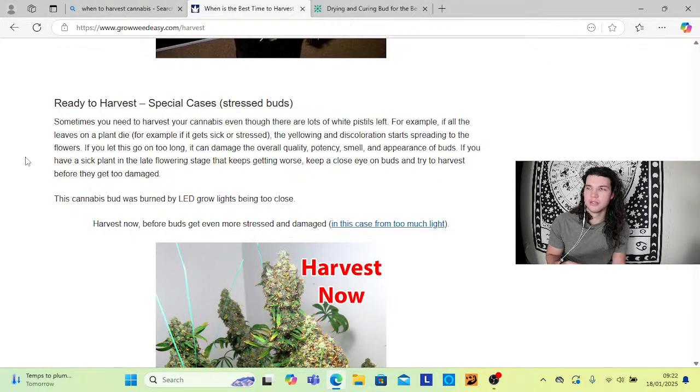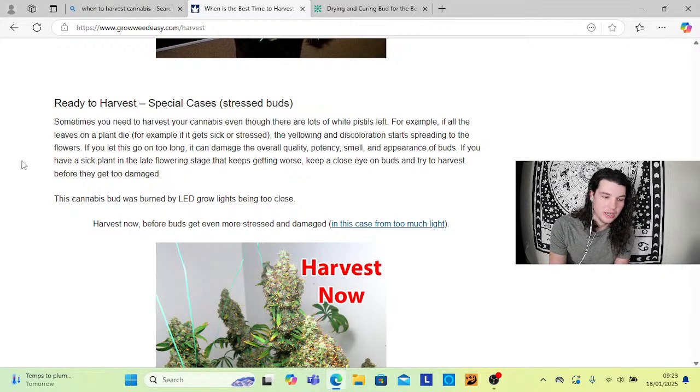It seems like they're going into the later stages of flower where they don't need as much food. And they have been burned a little bit, and they're just kind of overall stressed. And people have been commenting on that a lot, acting like I have no idea.